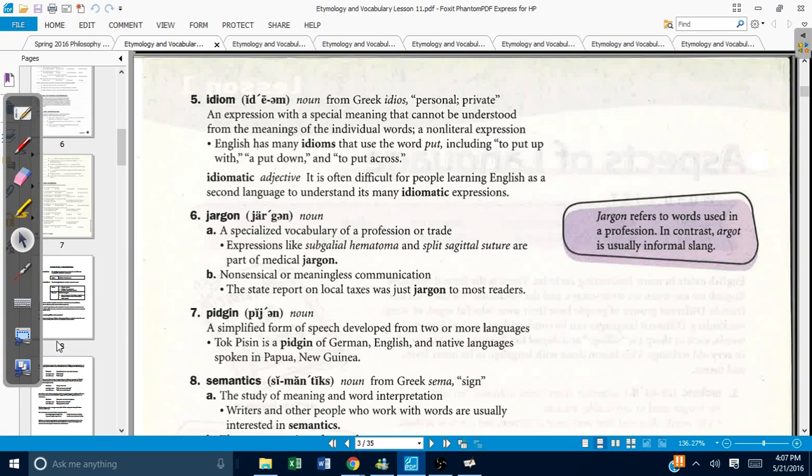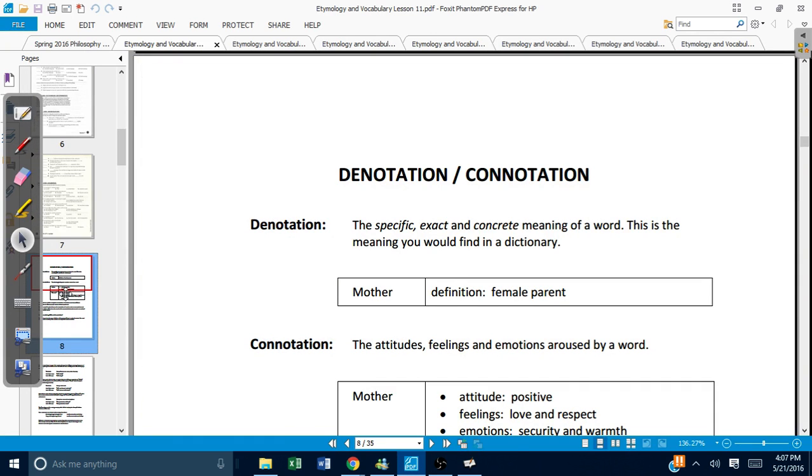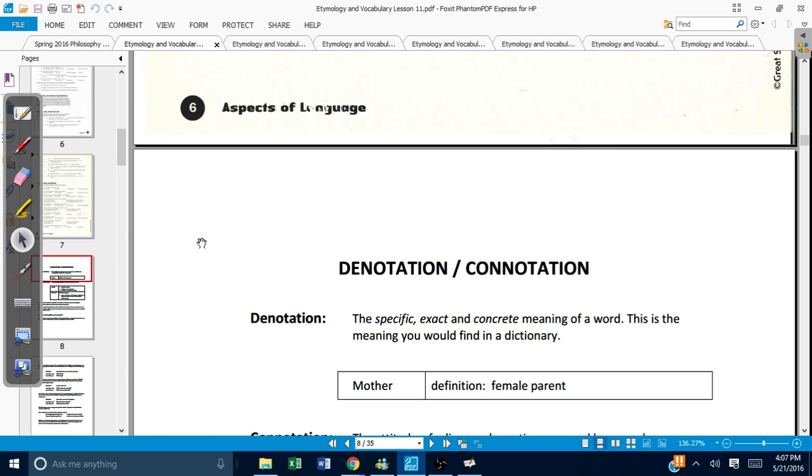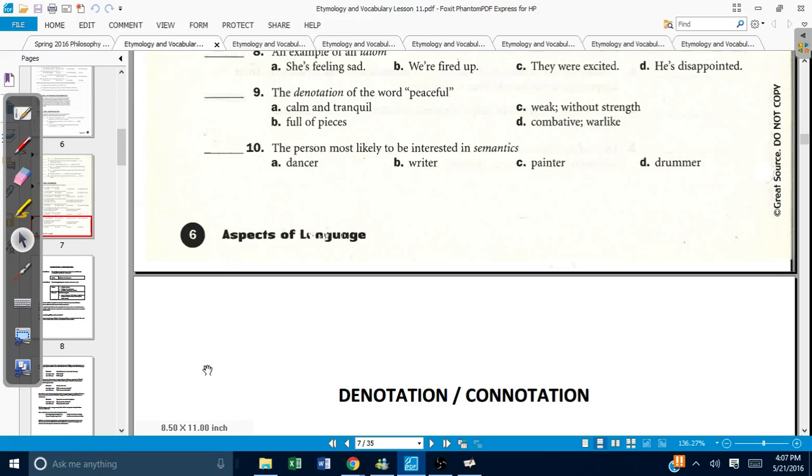It'll be matching though, so hopefully not too difficult. I might give you a few words to quiz you over denotation and connotation. Do you guys remember the difference between the two of them? The denotation is like the definition of the word, and connotation is the one the society has made of it. Yeah, exactly.